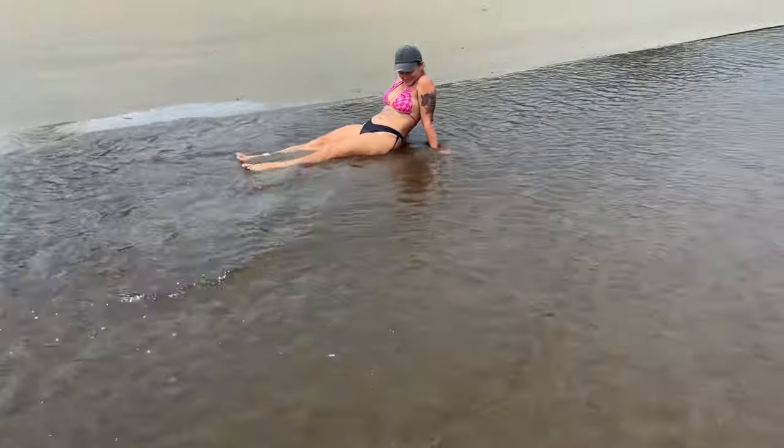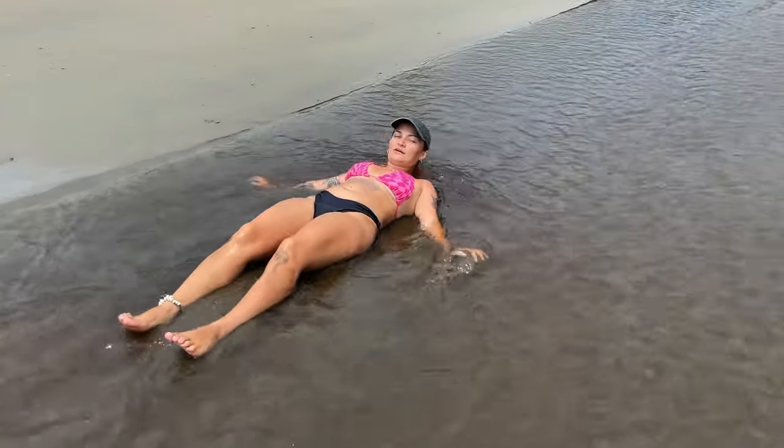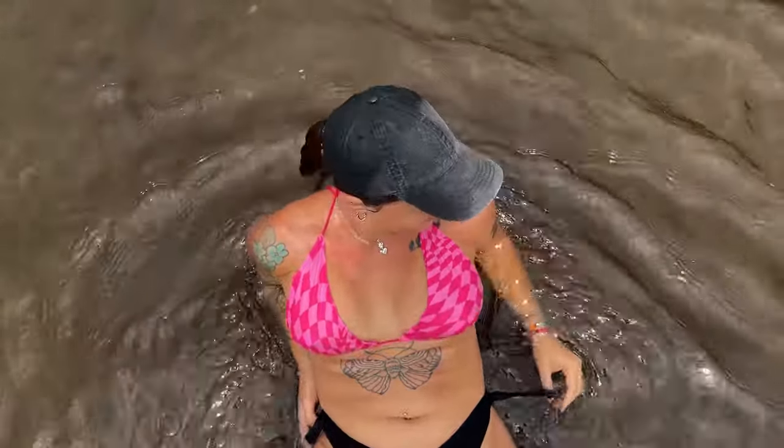About ready to finish up here at the beach, and we came back to this little river in the beginning. Yeah. It's super refreshing. What do you call fresh water in Spanish? Agua dulce. Sweet water. I kind of like it, it's nice.